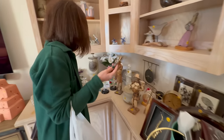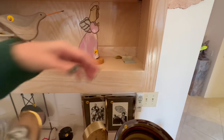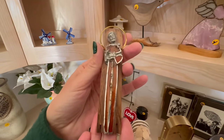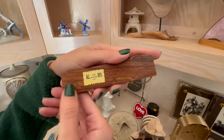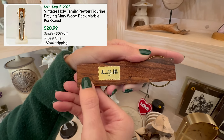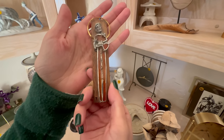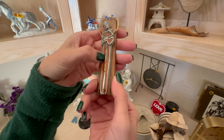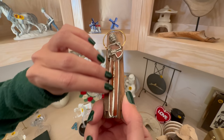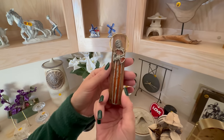All right, so we're trying to head out of here and you found something? Yes, it was tucked back here in this little corner of the shelf. But look at this. That is really cool. And it says AL Pure Pewter Italy. What's 88%? 88% pewter? How can it be pure pewter, but 88%? Either way, this is gorgeous. What's in the center though? Is that like enamel? Yeah, it's like enamel. It definitely looks like stained glass though, huh? Yeah, it does. For sure.